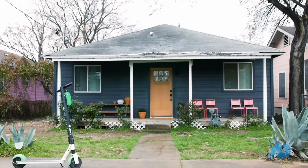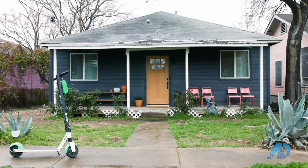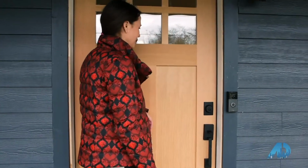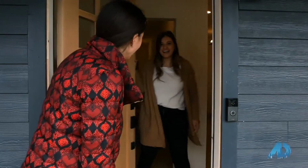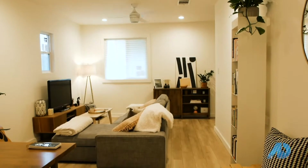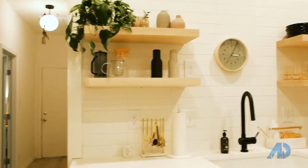So here we are at my client Danielle's house, and I cannot wait to see what she's done with this loan. Oh my gosh, come on in. It's been so long. Go ahead. You haven't had a chance to see it. Wow, what a difference. I know, it's crazy, right?